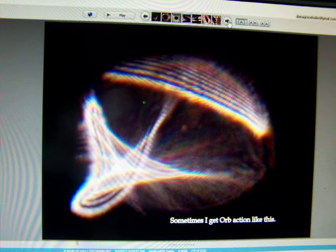Sometimes I get orb action like this. These four examples of light photons are showing how they can fold and span out. Light moves by reproducing itself. It is full of information. Would that we could read it fluently.